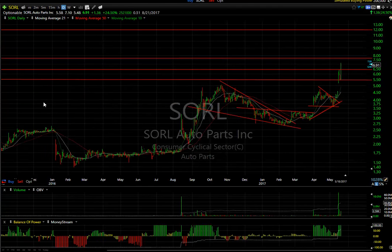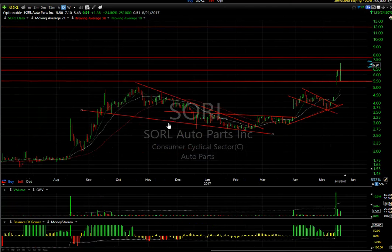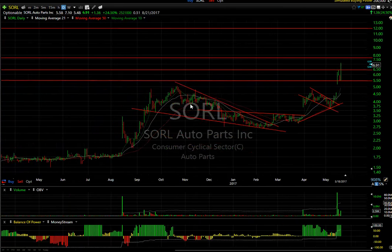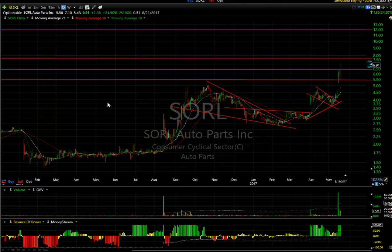Auto parts manufacturer Sorl broke out of the falling wedge, breakaway gap, another wedge, or let's just call it a 3-wave, 1-2-3 wave corrective falling flag pattern. Breakaway move, explosive move, pullback, and today, huge up bar. We day traded that one nicely. Went from 5.50 to 7.10 today and closed at 6.91, up 1.36 or 24%.